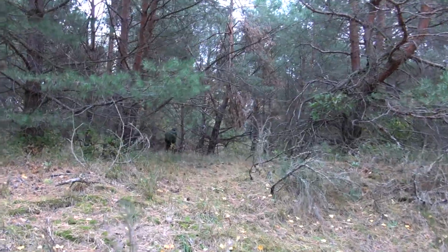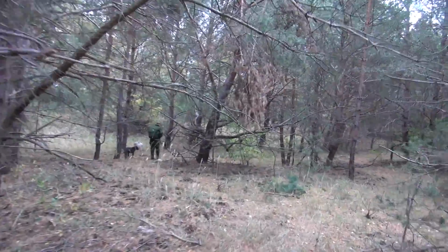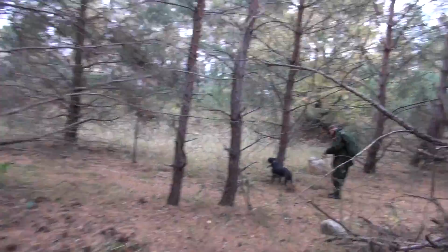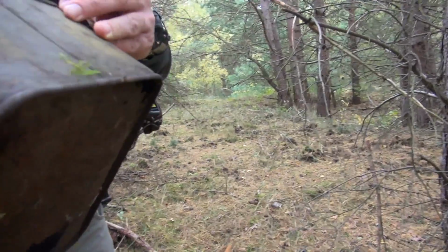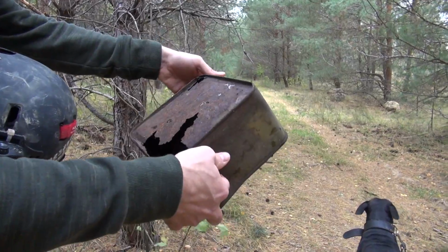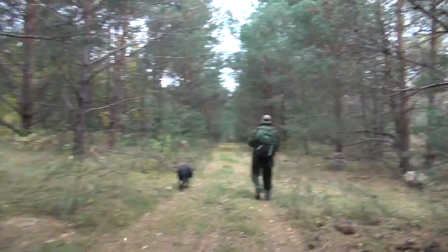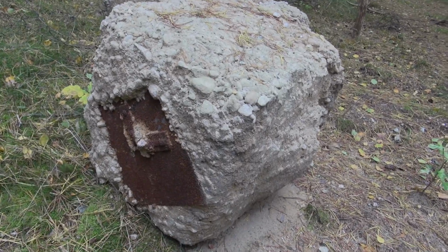Something sticking up over there. This is just such a fascinating area. So many testing grounds. Of course the Soviets took them over after the war, continued their testing and training. So we're back to an area where we don't really know what's where. The AK-47 ammo box. It's green. Yeah, there's an ammunition box for AK ammo. Don't think we can sell it on eBay. Unless there's ammo in it.